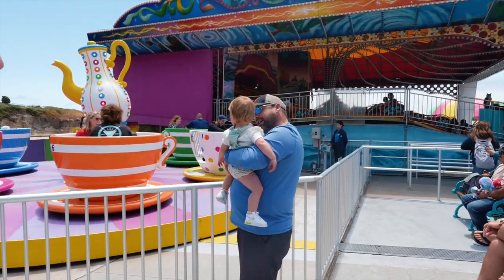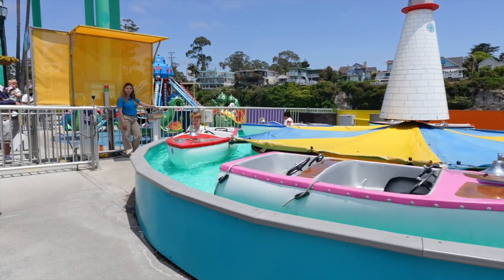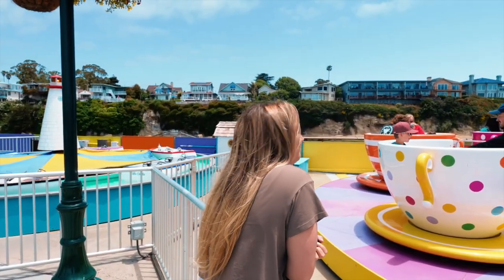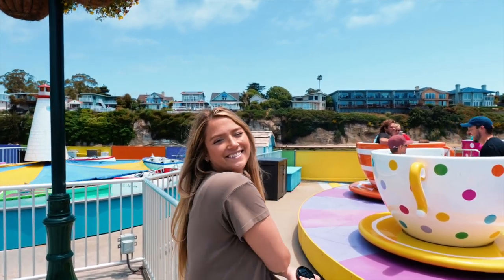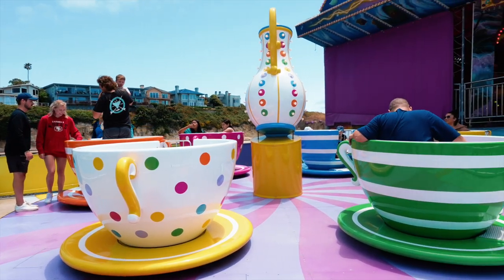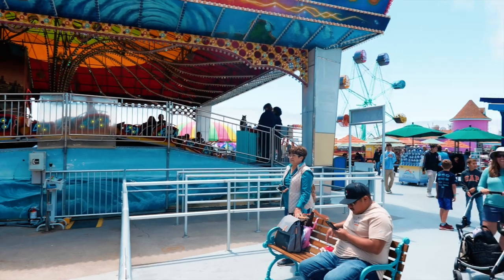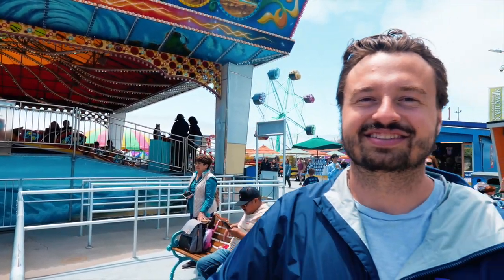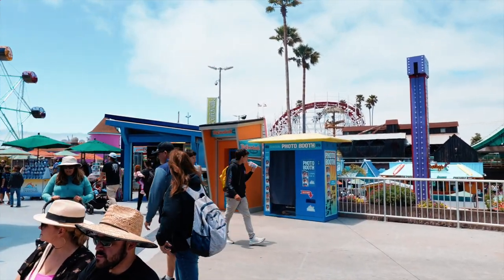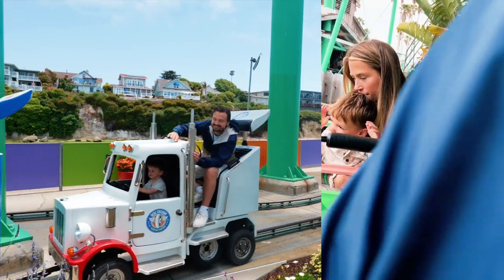The Santa Cruz Beach Boardwalk is always one of our favorite activities to do each year on this vacation. If you're not familiar with it, it's basically an amusement park right on the beach. It has rides for everyone of all sizes and ages. There's games, food, roller coasters, stores. It's such a great time. Highly recommend checking out the boardwalk if you're visiting Santa Cruz, but definitely plan out a whole day for it so you can really take your time and enjoy it because it's a pretty big place.